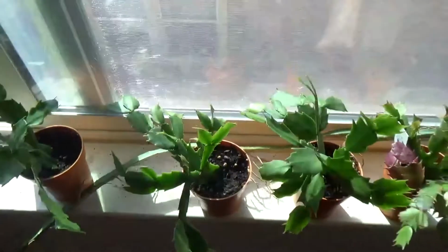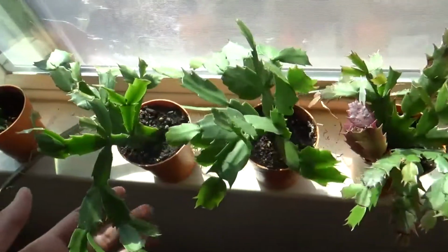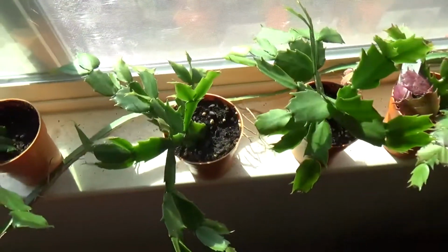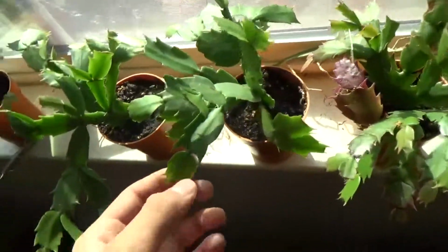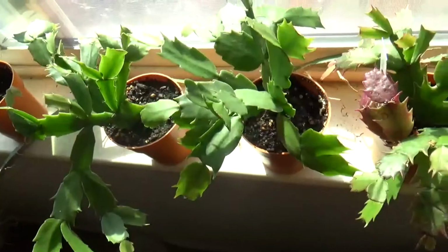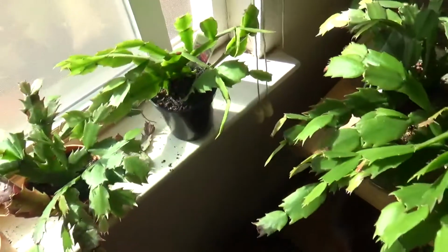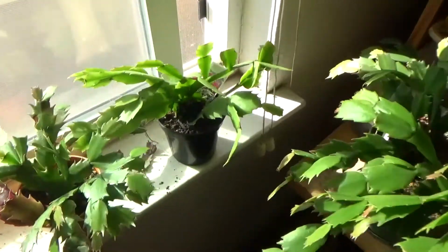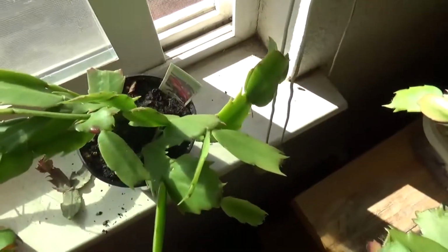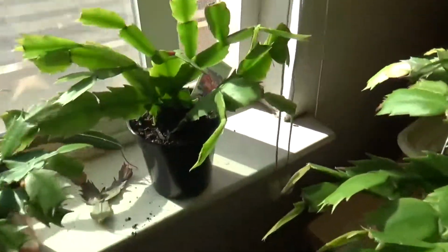All the other ones are doing pretty well, doing their thing. Some of the growth has gotten kind of thin, like here, really thin. I've tried to water consistently. Sometimes they get a little dried out, but what can you do? And yeah, this one's doing pretty fine. This one just threw out a leaf that looks just like a real Christmas cactus.